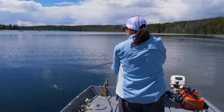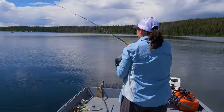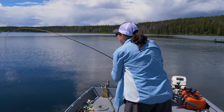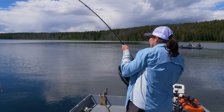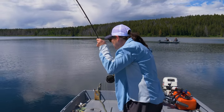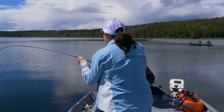Not a big fish, but it's a fish. Oh, tough though. Hey, your bobber was down. It's always good seeing your bobber go down. What do you mean not a big fish? That's a big fish. That's a real nice fish. Oh, there's another fish. No, he's got weeds on him. Yeah, that's what it is. He looks like a bass. He's got weeds all over his head.